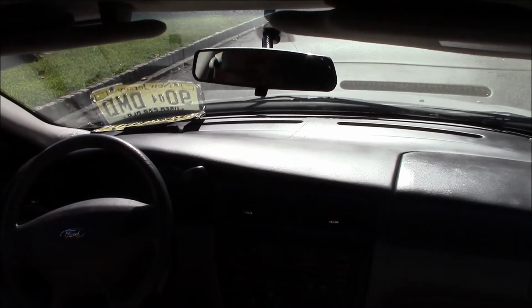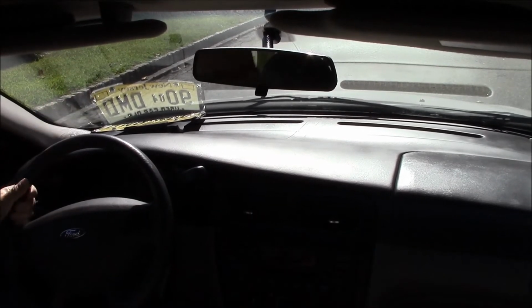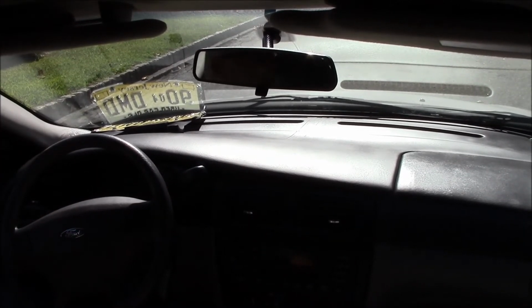Definitely though, if you're going to put your kid in this car, have that airbag thing checked out, because like I said, the light comes and goes, but that would be concerning to me. So I would want to have that checked.